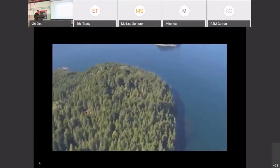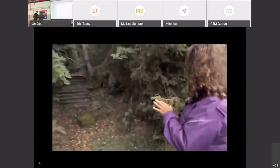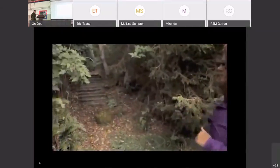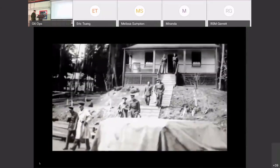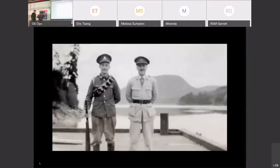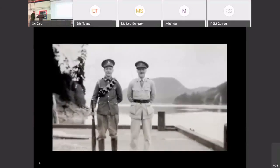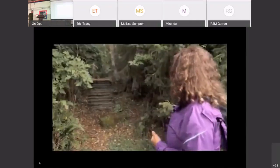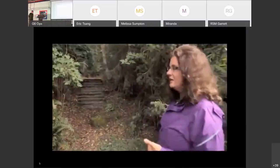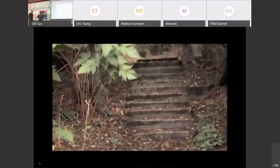We're standing in front of where the officers' quarters were, and these are stairs leading up to the officers' quarters. This was really a great discovery. It's like an archaeological find because nobody had seen these stairs since the war years.